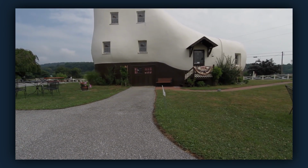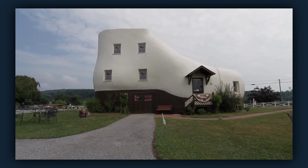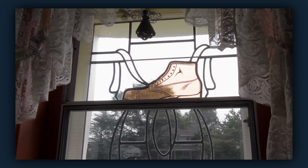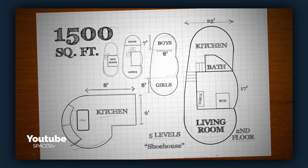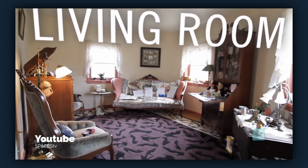The shoe house is modeled after his high top work shoe. That's the one that's in every one of the windows, and that was his best-selling shoe that he had. The shoe house is 25 foot high, 48 foot long, so there's a little over 1,500 square feet inside. As we go through the shoe, you're going to notice a definite shoe theme inside here.